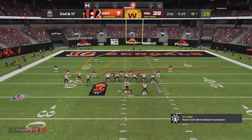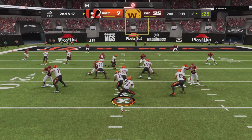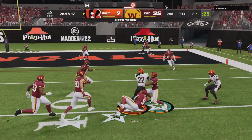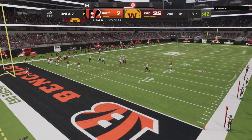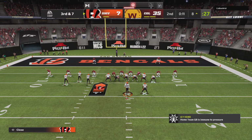Now following the sack, they'll look to make amends on a 2nd down and 17. Off play action, Henry. Escaping the pressure right. Trucks over him. And he's able to work it here to the 8-yard line. The Bengals going to use the 2nd of their timeouts as they stop it with 11 seconds remaining in this first half.